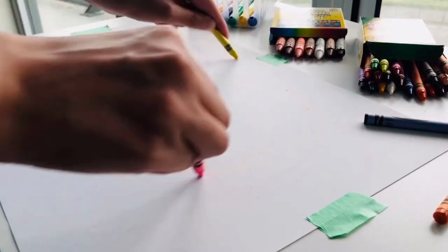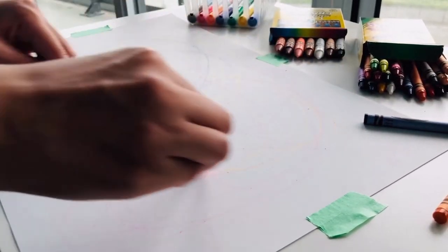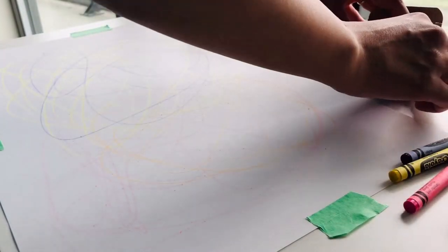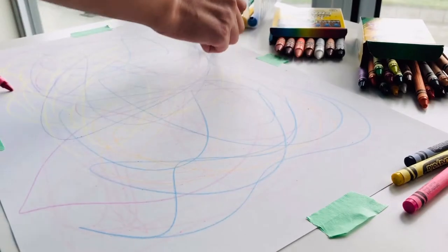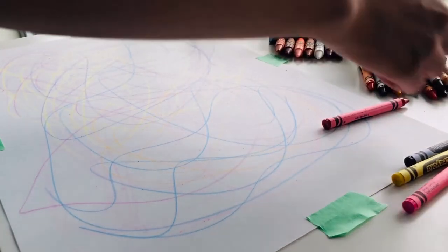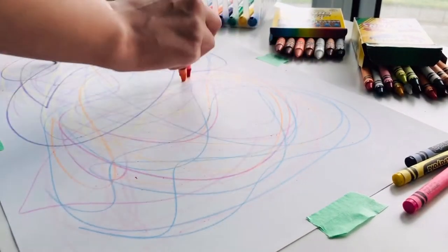Try not to give them any direction and just let them create whatever comes to them, whatever they feel is telling their hands what to do. And I'm going to keep going until I'm happy with my project. I'm just going to keep scribbling, and I like to add the variation of using many different colors. Maybe I'm going to do four crayons at once and see how that works. So let's try with four. The more colors the better, so I'm going to keep scribbling.